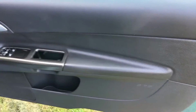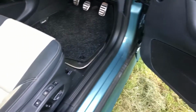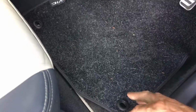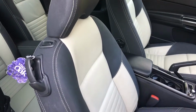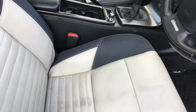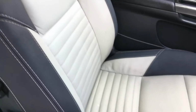Coming to the driver's door card, all looks really clean and tidy. All the footwell area is very nice. Just to show you, that's covering the mat underneath, just to keep it clean whilst I do the walk around. Driver's seat very good. Could probably do with a little bit of a light scrub with a valet, just to bring it back right up to top notch. And likewise passenger, very nice. And as you can see there, embossed with your R Design logo as well.